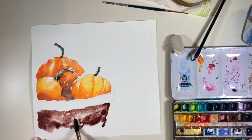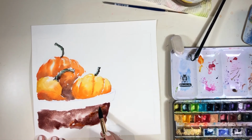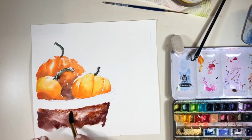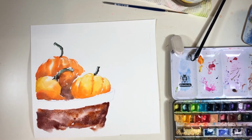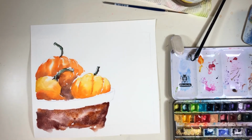I'm using a piece of paper that's slightly bigger than 8 by 10, so I've drawn out a rough border for myself so that I know where the frame would sit if I were to frame it. So you may be able to make out a vague pencil line. I can certainly see it. It's a little bit tricky on the video.